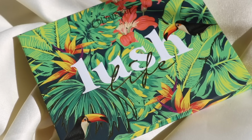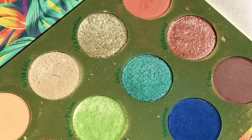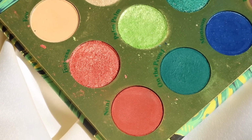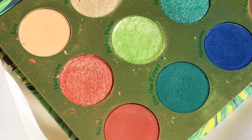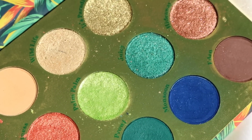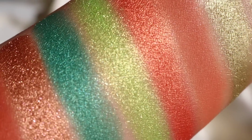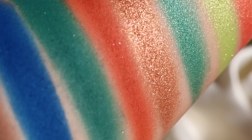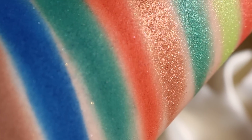But we'll start off with what's still available. So when I was planning for this video, I already knew I was going to mention Hummingbird and this palette. This palette is the Colourpop Lush Life 12-pan eyeshadow palette, and this came out this year. When you look at the packaging, it's already telling me this is a summer palette. There's a couple palettes that I really love from Colourpop this year, but this would have to be top 3, for sure. In a way, it kind of does look a little basic, but I promise you it's not.